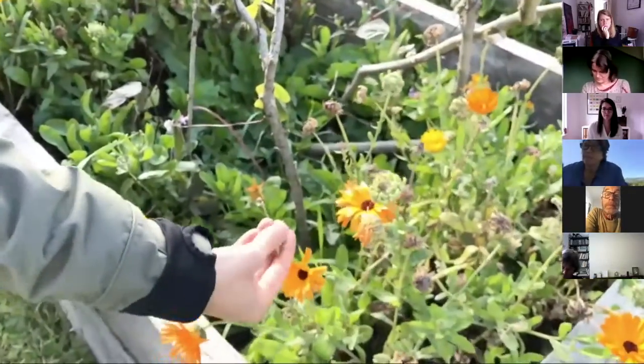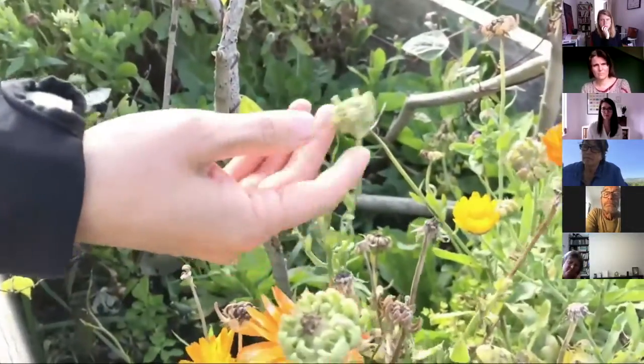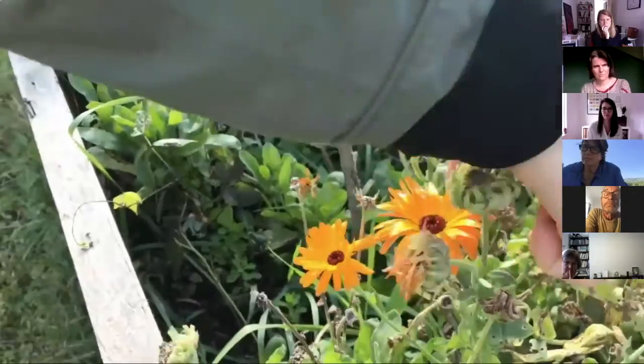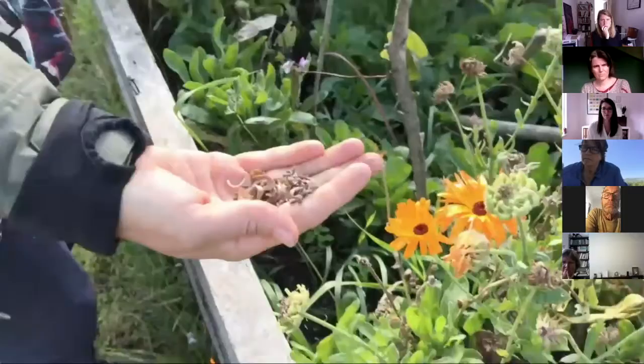And the seeds are very easy to collect. When you see a bunch of seeds that are dry like that, you can see the seed heads forming. Once they're dry, they're really easy to collect, and that's why we have loads of it. So we just collect that because it's a really useful plant.